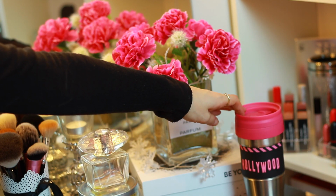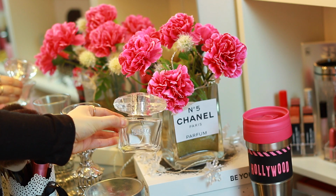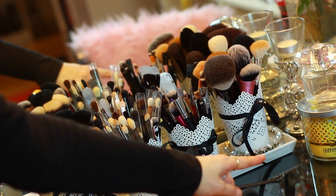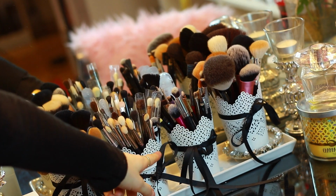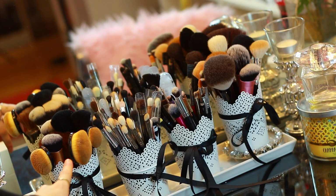This Hollywood mug I got in LA. I also keep an empty Versace bottle because I think it looks adorable, and a candle from Bath & Body Works. Everything you see here is from IKEA as well. So I keep my brushes, so I have my face brushes, eyeshadow, blending brushes, and more face brushes in here. And I tied a bow around them because I thought it was so cute.